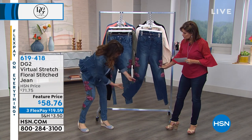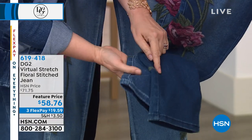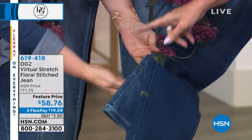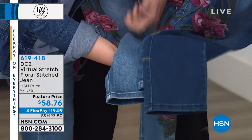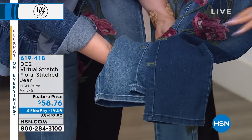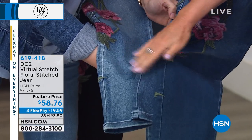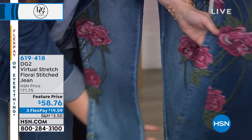So this is the way I do it. I look at the bottom and see which is darkest, and that would be the indigo. Then we have the mid-tone. And then this is the chambray, which is just a little bit lighter. It's kind of subtle between chambray, mid-tone, and then the indigo. Can't go wrong no matter what. You'll like all of these.